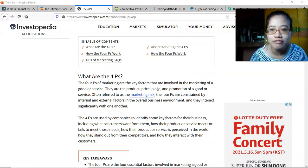4 P's of marketing, key factors that are involved in the marketing of a good or service. So they are product, price, place, and promotion of a good or service. Again, a good could be a physical good or it could be a software or digital product. And then you have the service. Often referred to as the marketing mix, the 4 P's are constrained by internal and external factors in the overall business environment, and they interact significantly with one another.